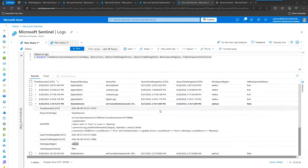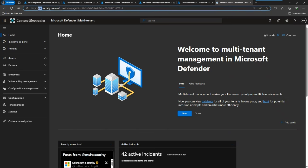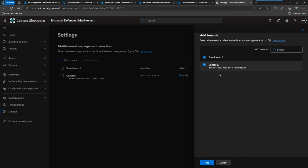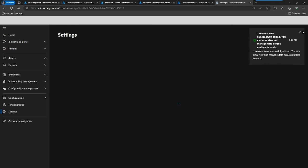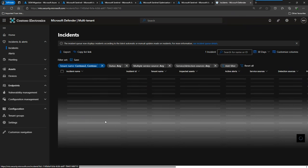So I'll quickly go over to the demo environment. This is a multi-tenant organization. I'm going to zoom in a bit. You see that the URL is MTO.security.microsoft.com instead of security.microsoft.com. And I'll go to settings. I have permission to both tenants. You can see that I already added one tenant beforehand. I just want to show you that this is another tenant that I have permissions to, so I'm going to add that into the multi-tenant management portal as well. Now I'm managing these two tenants, Contoso and Contoso 2.